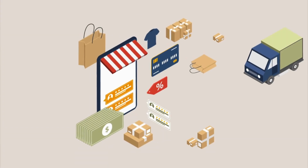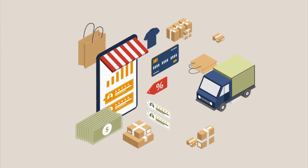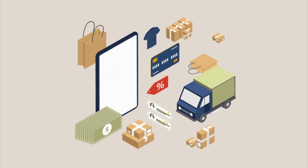Successful eBay sellers streamline their entire shipping process. They use eBay shipping labels, they buy their shipping supplies in bulk, and they pack efficiently to save time.